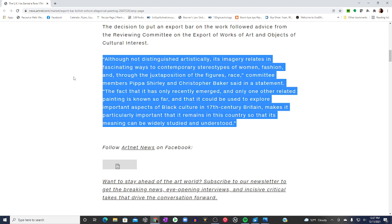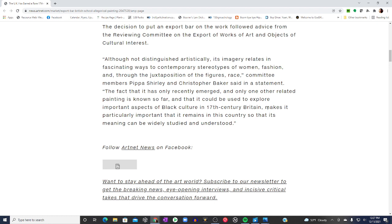Because according to them, I thought the official narrative was that all blacks came from Africa. Wait a minute, I'm confused. I thought all blacks came from Africa. And the slave trade was in full effect in the 1600s and 1700s. And they was transporting slaves from Africa, and particularly they say West Africa, to Britain and the Americas. I thought that's what they said. So what needs to be studied about black culture in 17th century Britain?